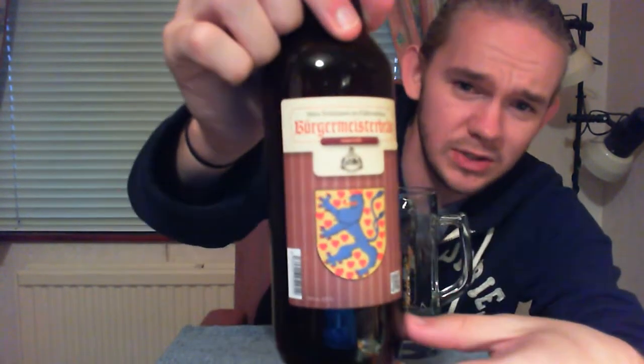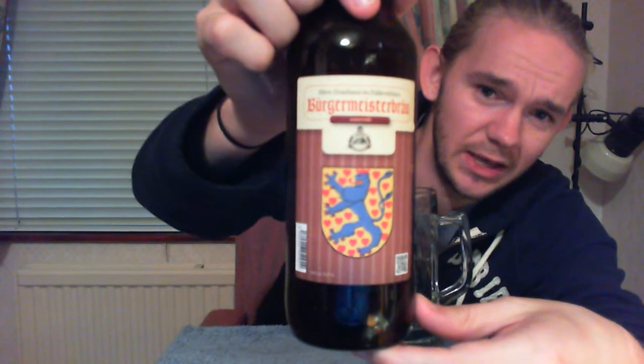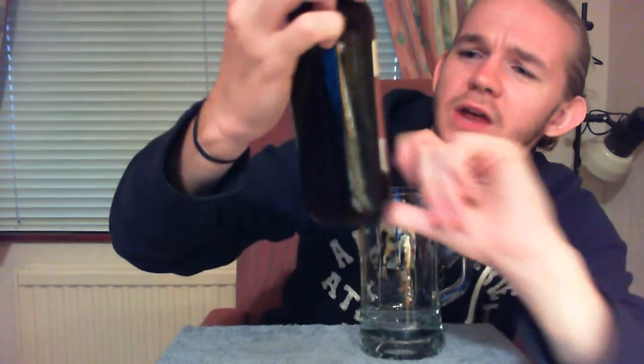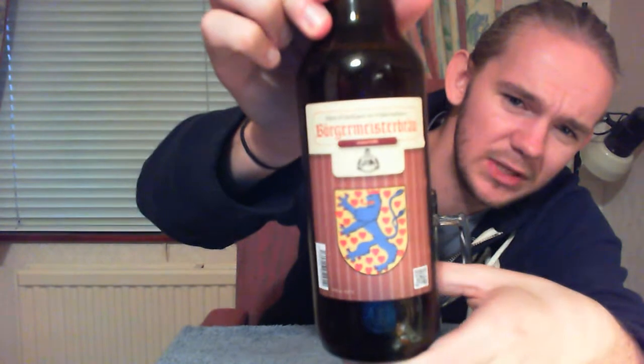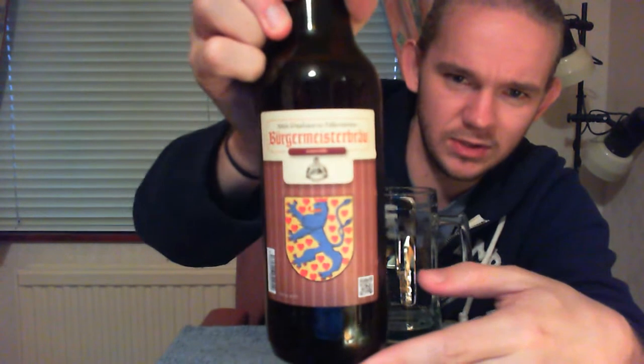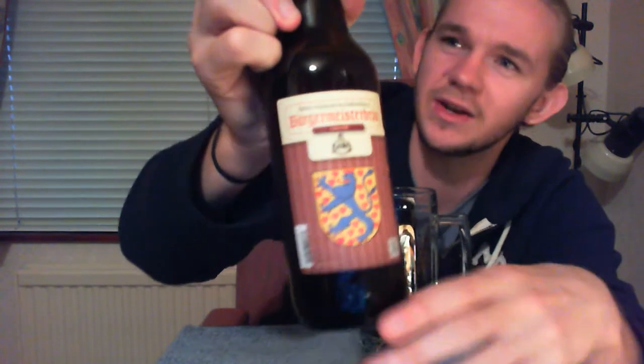I'm really excited to review this one for you, because when I tried it, this was a really, really beautiful dunkel beer. I'll just let you have a little look at the artwork on this one. I believe when you're talking about Bürgermeister, I think this is sort of Castle Master, so I believe this is one of the symbols of the Fallersleben castle. Just put the light down so that you can actually see that a bit better. The light's being a bit of a pain, but it's very nicely presented.